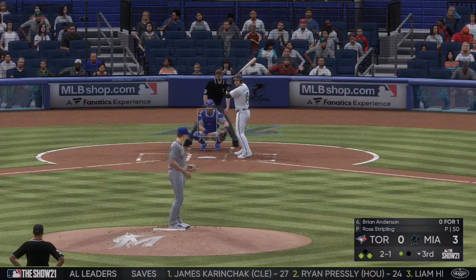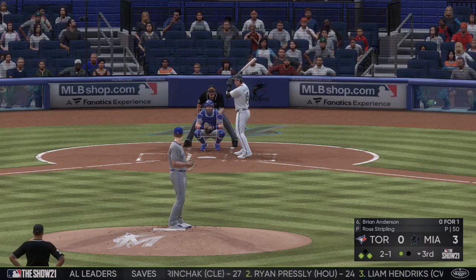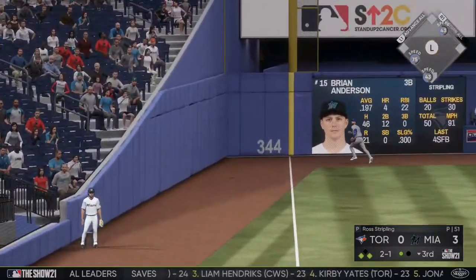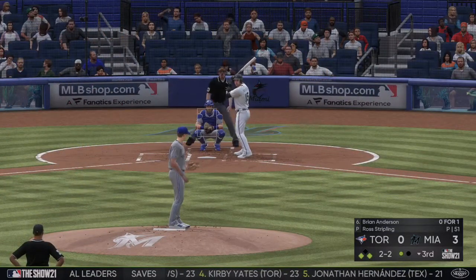One of my pet peeves in the game. 1-0, 2-0, 3-1. You're all over the heater. How are you late on that fastball? Lifted down the line in left. And that is off the wall, but in foul territory. Foul ball.